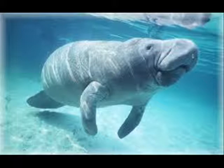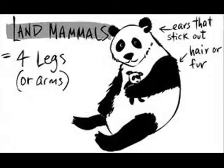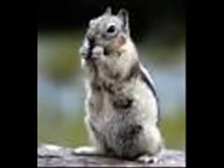What do they eat? Mammals that eat meat are called carnivores. Carnivores include lions, tigers, seals, and the largest carnivorous mammal, which is the polar bear. Mammals that eat only plants are called herbivores. Some herbivores are cows, elephants, and giraffes. Mammals that eat both meat and plants are called omnivores. Humans are omnivores.